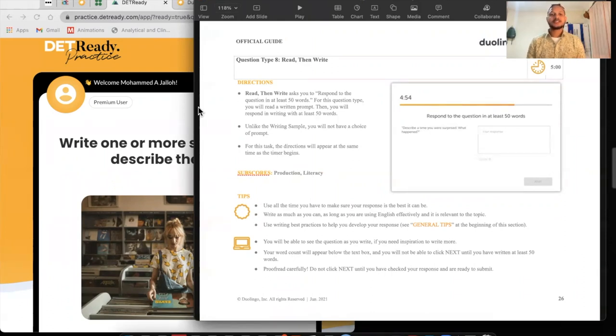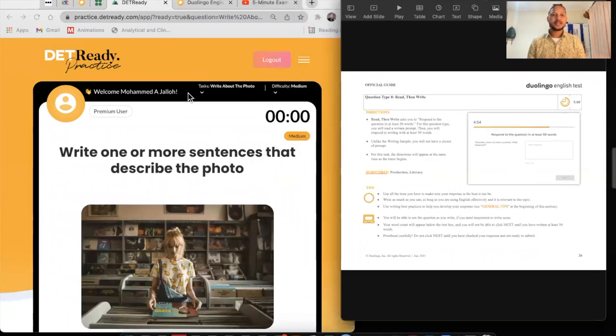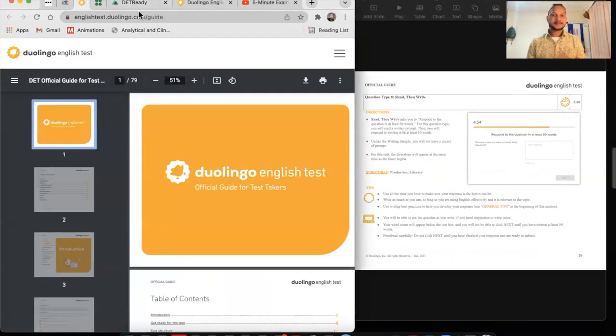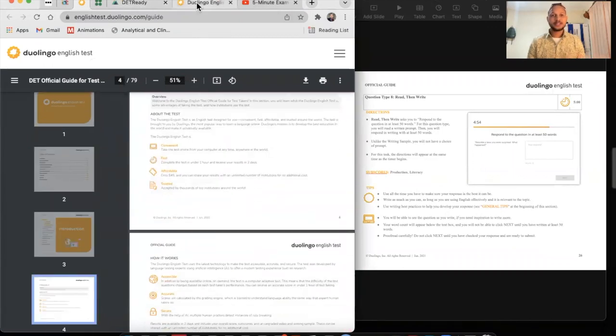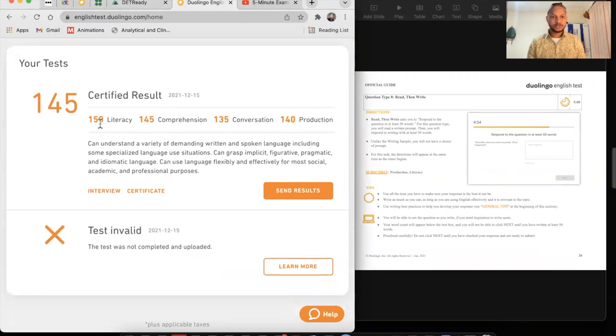So basically this is how I was able to get my good results in the Duolingo test. Here is the Duolingo guide. You need to get it if you want to do the test. And these are my results right here. In literacy, I had 150. In comprehension, 145. Conversation, I had 135.